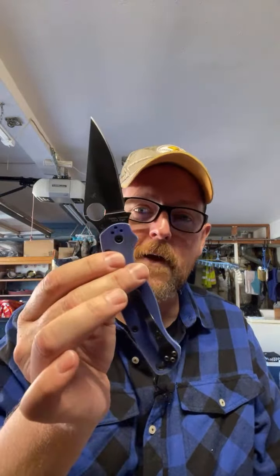Lattice, this is a knife channel. I'm not putting the knife down. That's what we're here to talk about, knives and EDC gear.